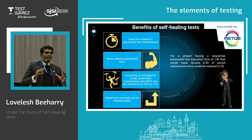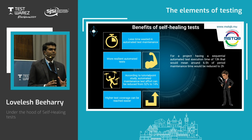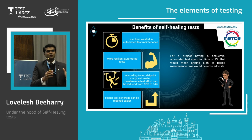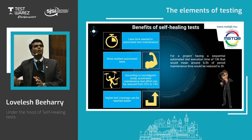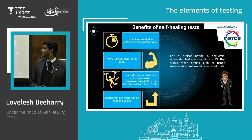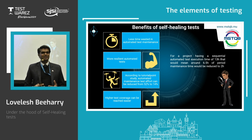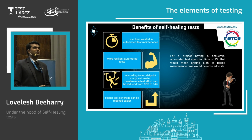So what does it mean? There are some tests that, if there is no self-healing framework behind them, are going to fail. With self-healing, they are no longer maintaining the tests. The XPath, the locators, the CSS selectors, the IDs, and so on are not maintained. They rely on the framework to find a better locator for it to work. So they are able to reduce the effort from 52% to 14%. And then we were able to achieve higher coverage more easily, because the time saved from test maintenance can be invested in writing new test cases.